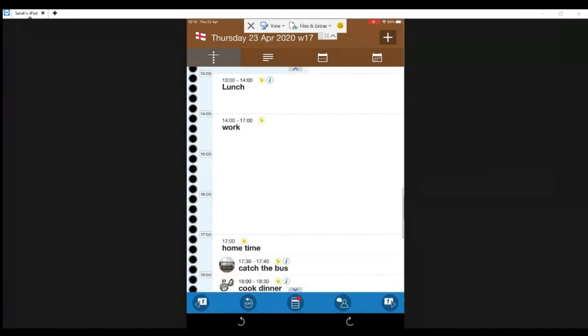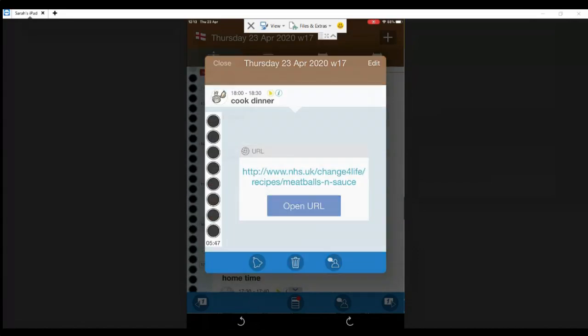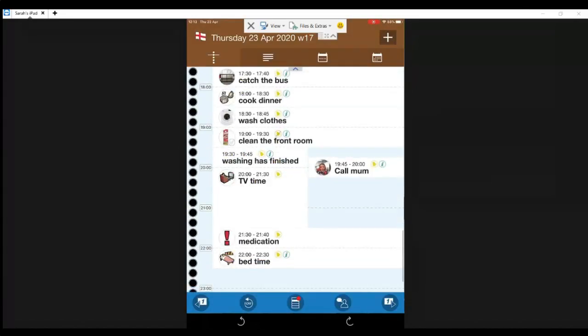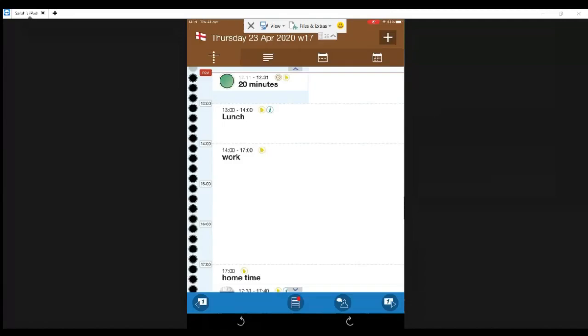You also have the option, for instance, to teach life skills using the checklists. So on this one, you can take photos of the person actually doing the skills in their own home. For instance, this one says sort the dirty washing into colours and whites. Not sure how big this has come up on your screens. I couldn't make it any bigger on mine. But this just shows you, with picture support, real photo support, how you can teach somebody and how you can put in those life skills.